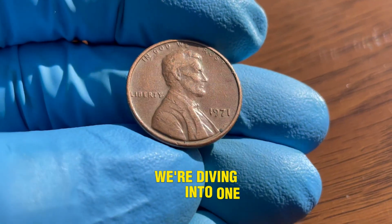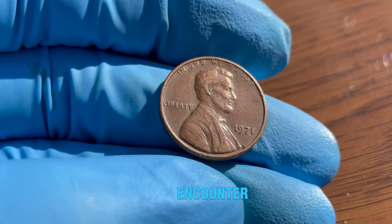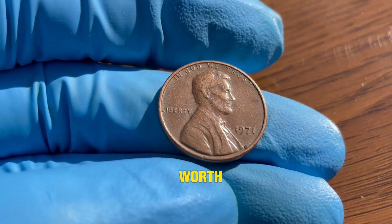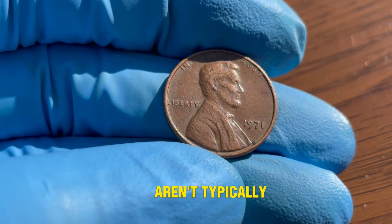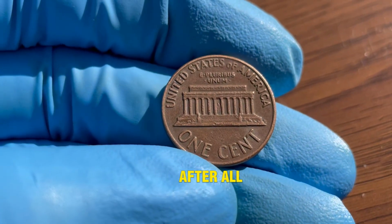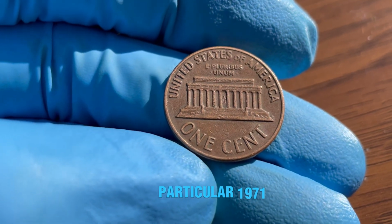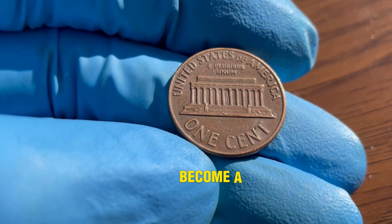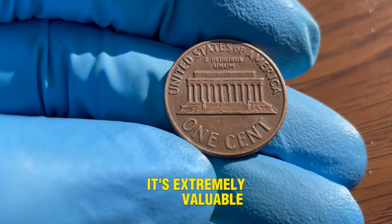We're diving into one of the most fascinating and valuable pennies you could ever encounter. The 1971 no-mint mark Lincoln penny worth an astounding $4 million. Now, pennies aren't typically thought of as being worth a lot of money, right? After all, they're a dime a dozen. But when it comes to this particular 1971 no-mint mark Lincoln penny, we're talking about a coin that has become a true treasure. And it's not just rare, it's extremely valuable.